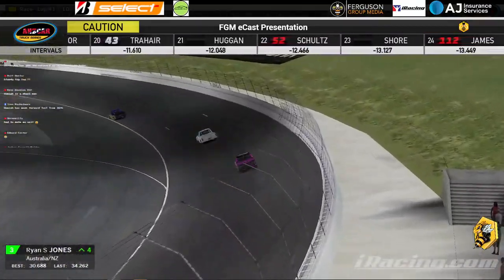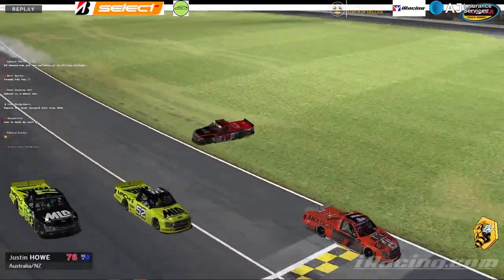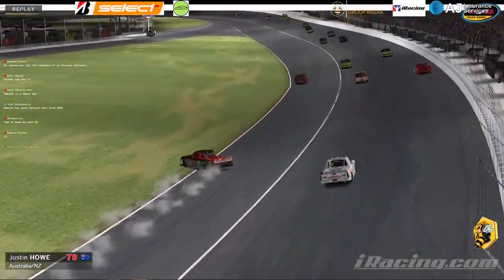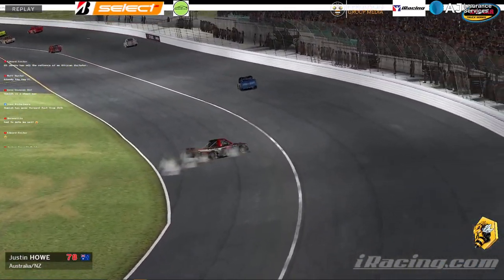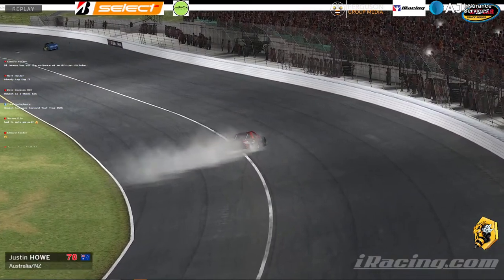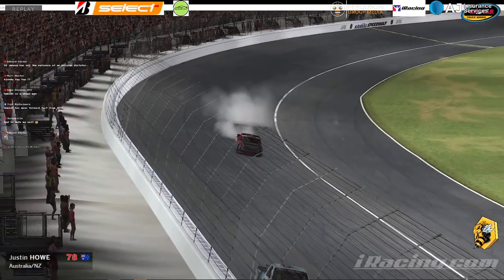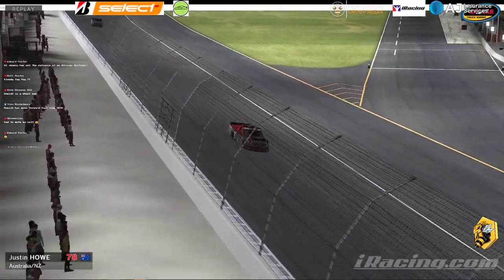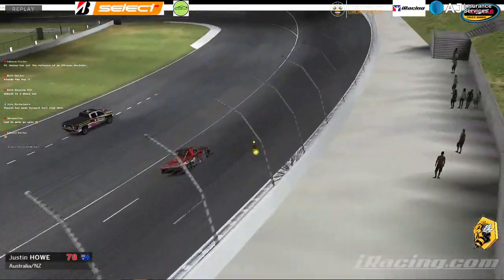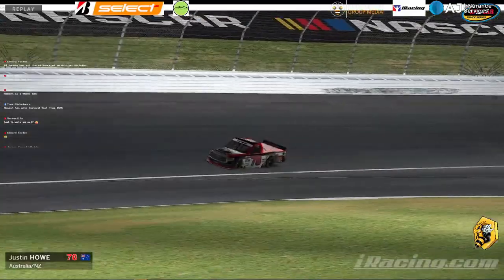looks like in the scripting like a really big tank slapper moment, but we'll have a look at what's going on there. Oh no, he's just gone into Aiden Schultz. So I've just gone back and had a look at that one, and Justin Howe's gone down into Aiden Schultz across the tri-oval there, just cut straight across Schultz's nose, and then spun out across the track into the wall, heavy contact with the front as well, and that's going to be a very costly mistake.